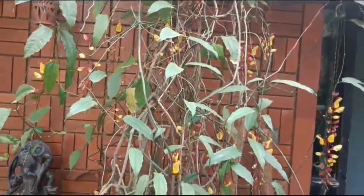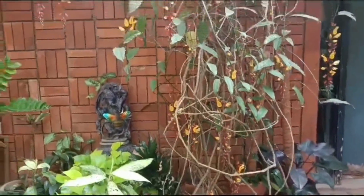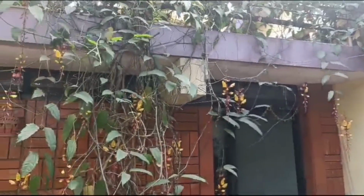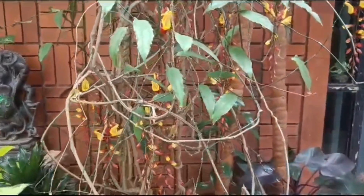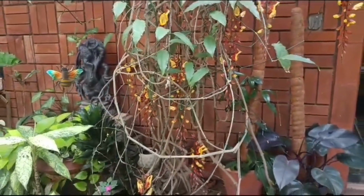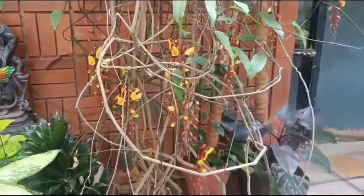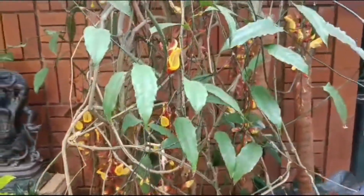I can only say now that it grows in part shade, because here at the base I don't get sunlight, but I'm sure they will catch the sunlight to make food from the upper branches. So it's a semi-shady growing vine, requiring watering once in 2 days in summer, once in 3 to 4 days in winter, and of course we have a heavy rainy season, so it depends on how the rains are behaving at that point of time. This is how it blooms from November up till February, but its peak is somewhere in the first or second week of January.